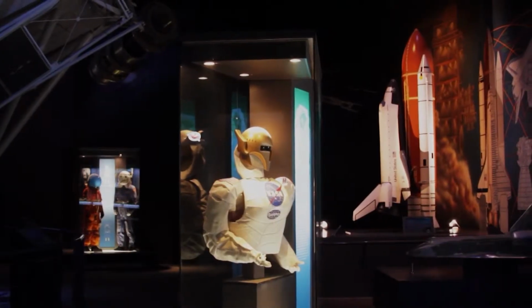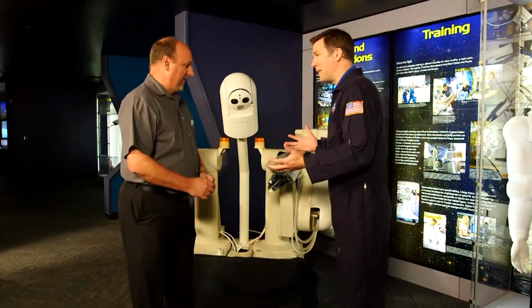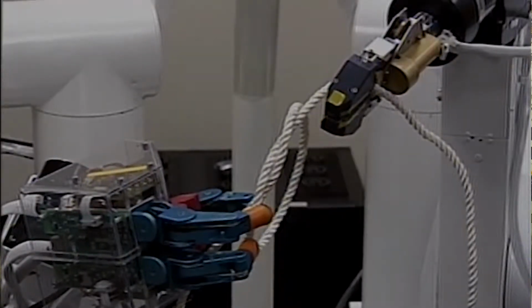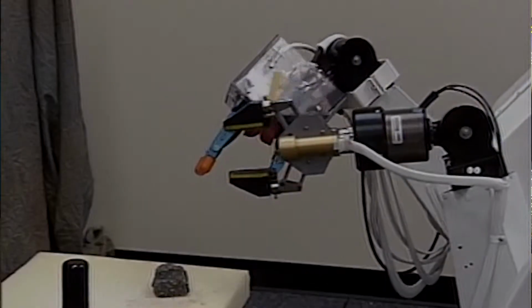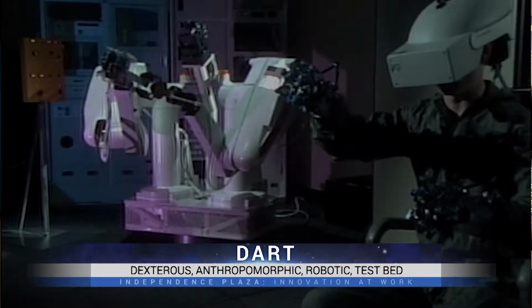Now, Paul, I've always loved robotics. Tell me about this one. This looks like a real throwback from maybe, what, the 80s or 90s? This robot is from the early 90s. Was this actually in space? This one was never designed to go to space. DART stands for Dexterous Anthropomorphic Robotic Test Bed.